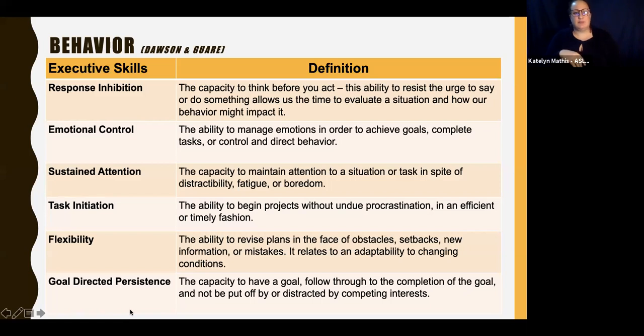Goal-directed persistence is just what it says: being able to have a goal and stick with it all the way to the end, even when difficult things come up in between.